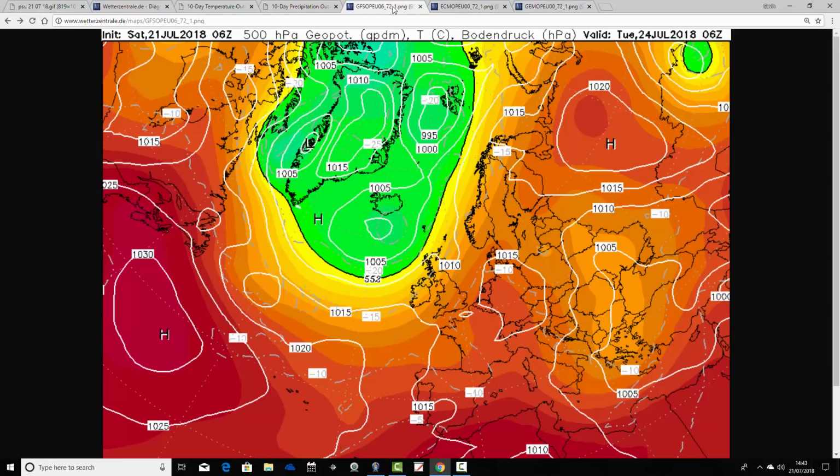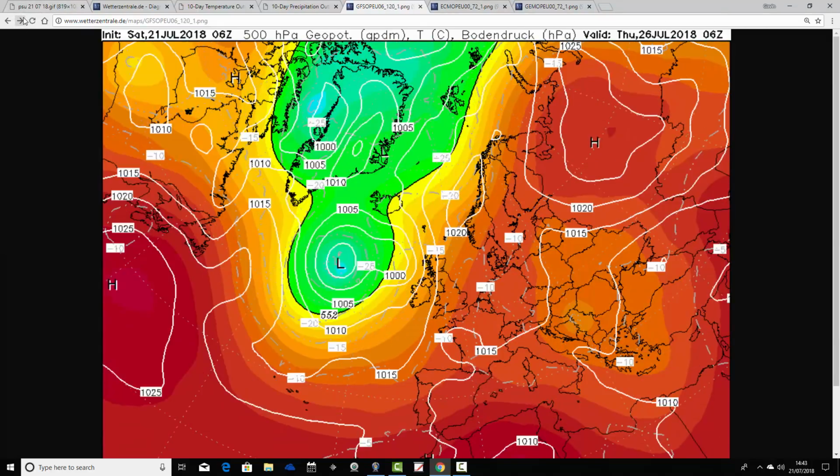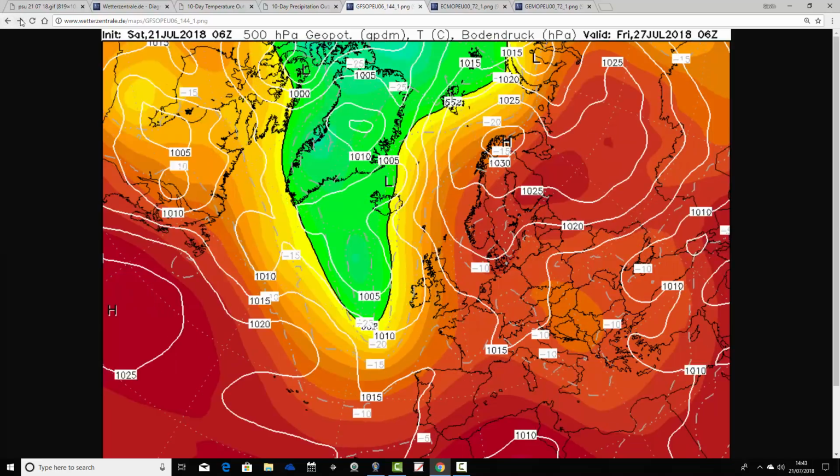So this is the GFS for Tuesday, and we find that it's all covered by weekend broadcast. Of course, we are bringing in some slightly cooler, fresher air to the north and to the west of the country on Tuesday, that lasting to Wednesday. But then on Thursday, the high pressure is rebuilding to our east, and that starts to draw up hotter air, or even hotter air, from the south towards the end of the week. So that's Friday, and it looks very hot then.